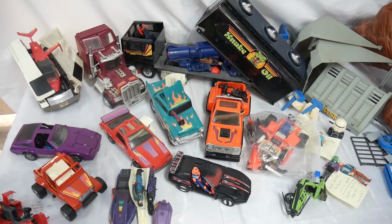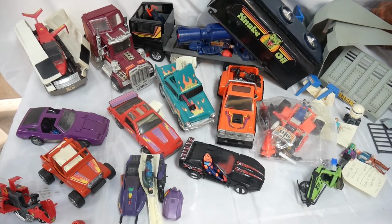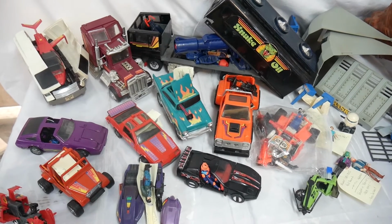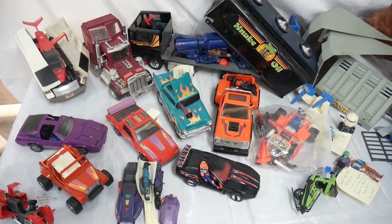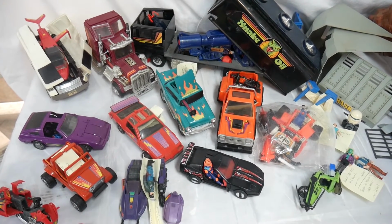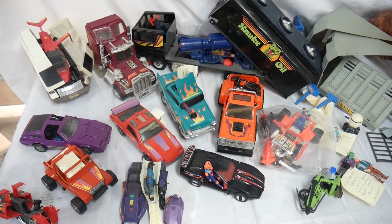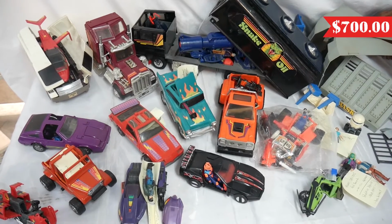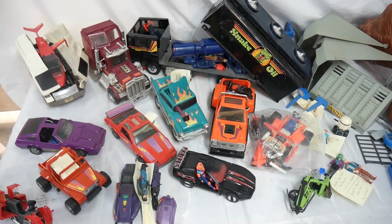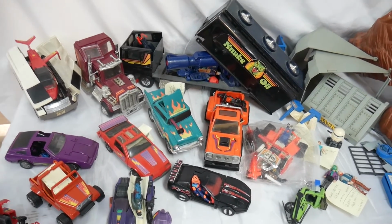This stuff new in the box is insane money, but even these loose ones can bring really good money. I am about $5 in these. I do expect this entire set of stuff, and I'm being conservative, will bring at least $700 or $800, possibly even more. So, holy cow, what a find. You see those old toys, scoop them up, no telling what you're going to find.